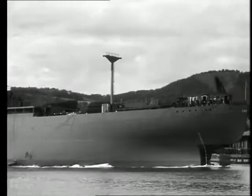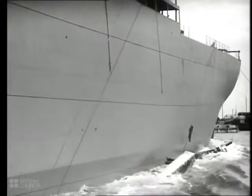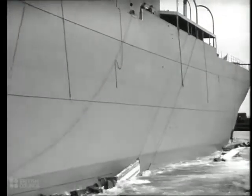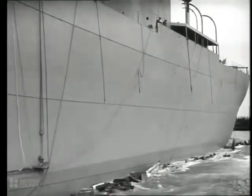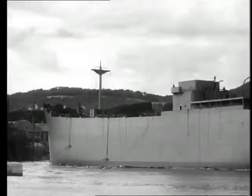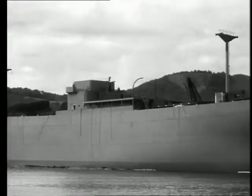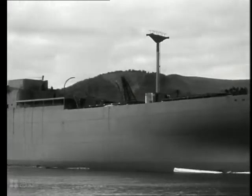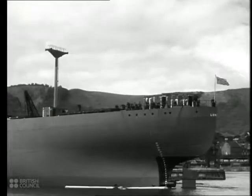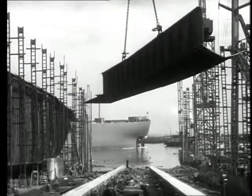Another ship has been brought to life in British shipyards. She is an individual with a character of her own, but she is also one of the great and ever-growing family, the family of British-built ships. Like the rest of her kindred, she will serve her owners well and do her job wherever she sails. And after her, in a ceaseless flow, come ships and yet more ships for the British Merchant Navy. Back in the yards, another keel is being laid.